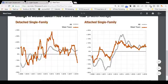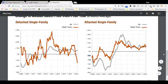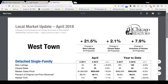Attached single-family homes is a little more in line with what happened in Logan Square. Started down at 2009, fits and starts, 2010. A little spike in 2014, flattening out, but not coming down quite as sharply as some of the other neighborhoods.